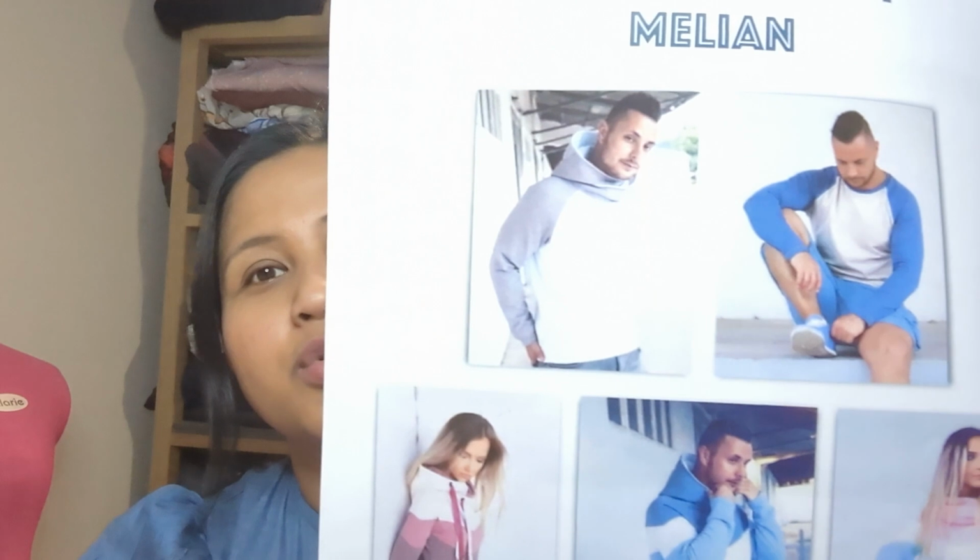So that's that. And then works in progress. I have cut out 2 hoodies for my husband and my son. Again, it's a Daddy Melian hoodie, which is this one here, and I love this because it's got the chevrons.